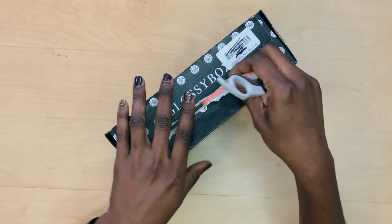So if you don't know, Glossybox is $21 a month, I believe. And if you sign up for a full year, I think you pay either $18 or $16 a month. It's a beauty, skincare, and makeup subscription box. Sorry, I'm trying to do two things at a time. But yeah, this is my Glossybox. I'm excited to share it with you guys.